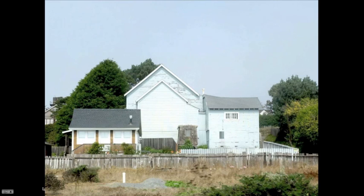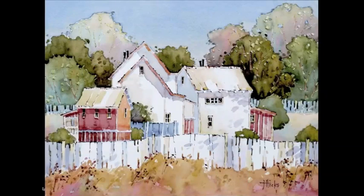And you'll see that now when you go back to the painting. Yes. Much more interesting. It's just a more interesting negative space. And you can see that there are hints of color up in those trees. That was a permanent rose that I just dropped into those shapes while they were still very wet so that they would bleed and blend nicely.